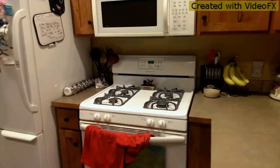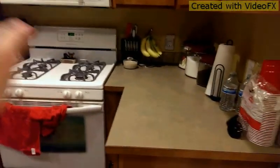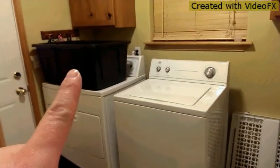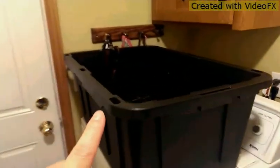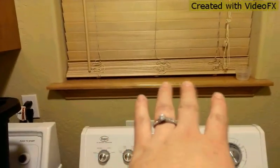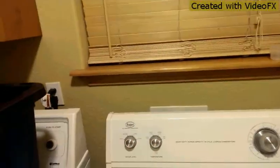All right, guys. I'm just going to show you my nighttime routine. It is 8:44. I just finished cleaning up the kitchen. I've got a load of laundry I'm starting. These are our seeds that we are planting. We just put the seedlings in today, so I've got all those on here. They go in front of this window during the day because this window gets nice and warm.